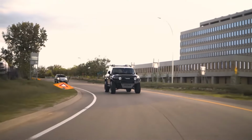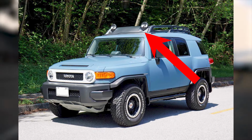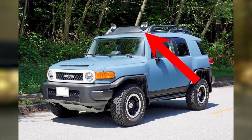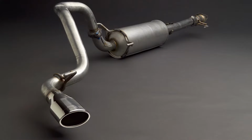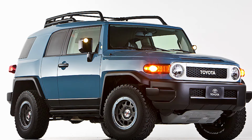Probably the coolest and rarest part that you'll find is the OEM roof air dam with the lights. I don't know what you had to do to get this, but not a lot of them have it, and extra lights on an off-road car is always a plus. The next one is going to be the TRD exhaust. You'll be able to tell this because it'll say TRD on the exhaust tip. And the last one is going to be TRD wheels. On an off-road car, everybody needs better wheels, and the 16-inch beadlock TRD wheels are a nice addition on an FJ.